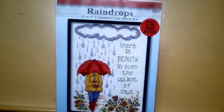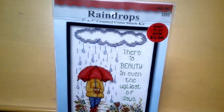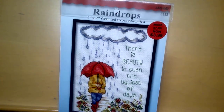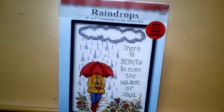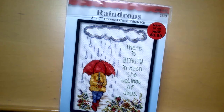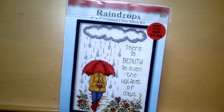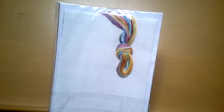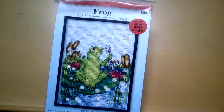This is called Raindrops. It is one of the few that was actually available at my Joann's at one time. It's by Design Works. It's on a 14 count Aida. It was one of those things I got because it spoke to my need to lift up my mood. So it says, there is beauty even in the ugliest of days. I have several kits that were purchased solely to help me deal with mental health regulation, I guess, emotional issues.